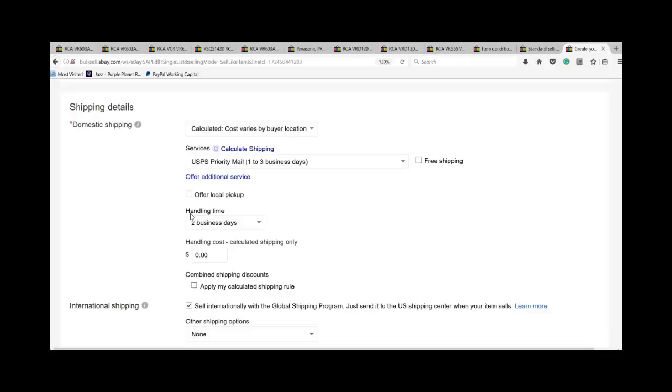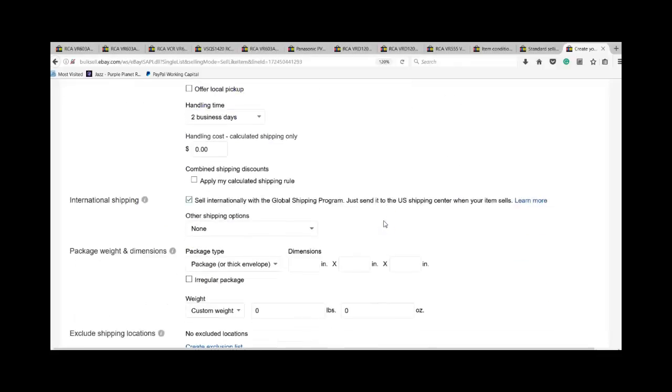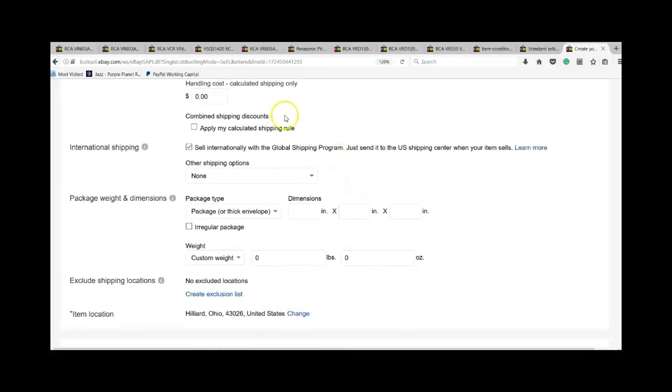So I give myself 2 days, but as soon as I'm eligible for top rated seller status, I'm going to 1 day handling time. I usually do not charge a handling cost. However, if you are using a ton of bubble wrap and packaging and double boxing, you can charge another dollar or so. It's okay. You can do calculated shipping rules about combined shipping and etc. And you set those up in your preferences, but I don't have any.